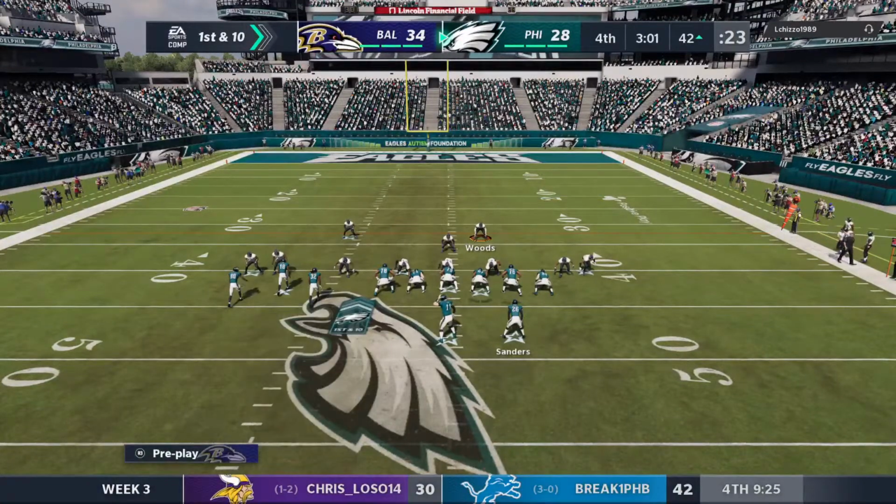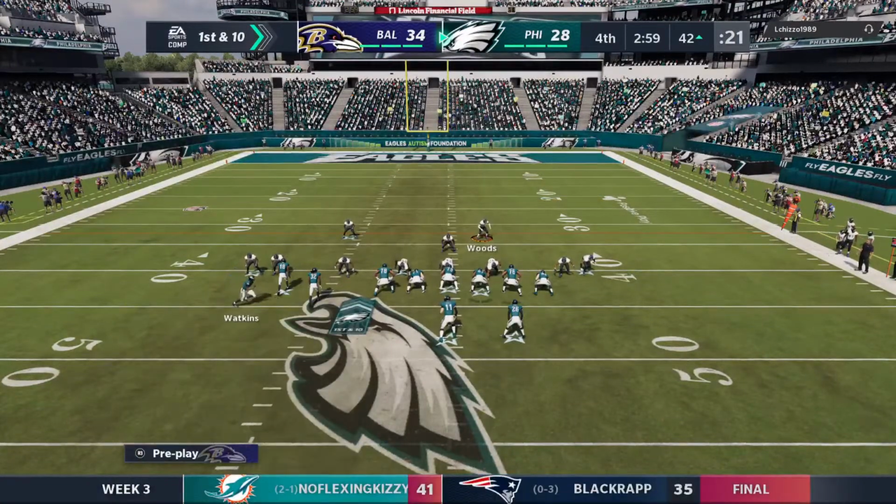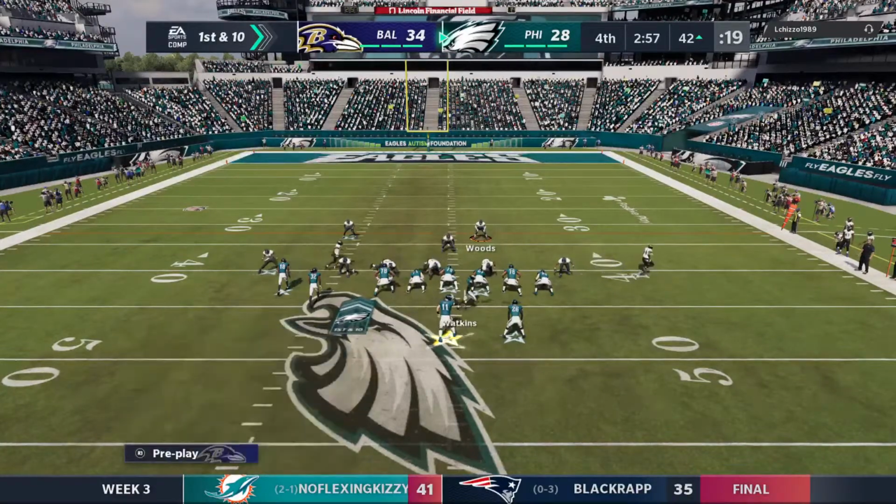I'm coming after you. Like 22 is here. Let's go. Let's hit this ball back for the offense.